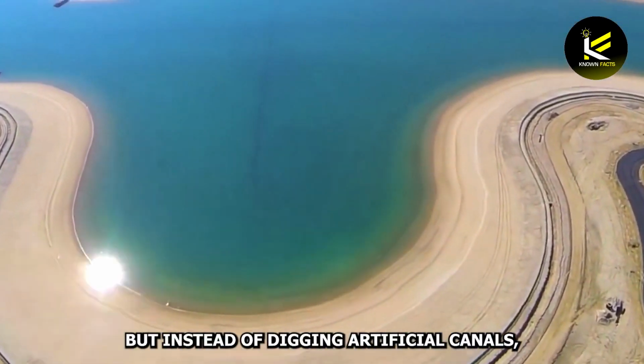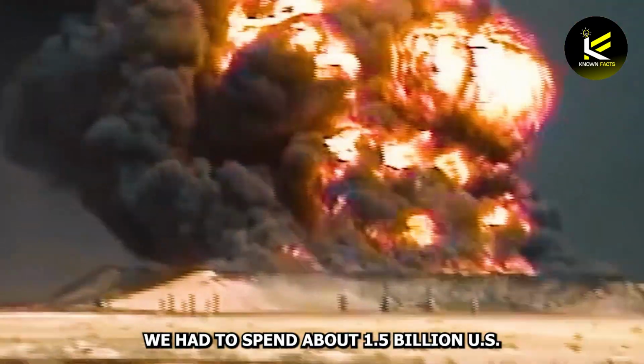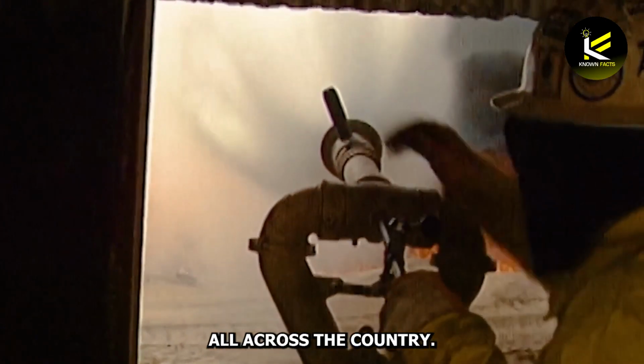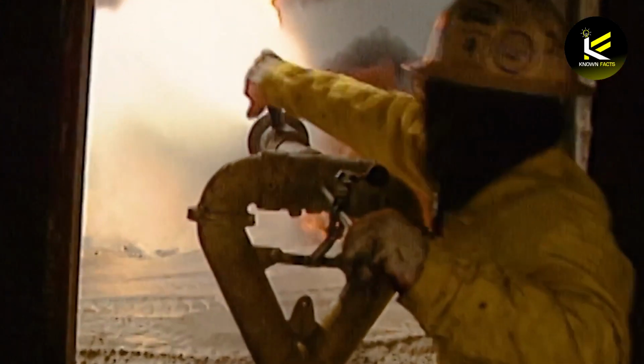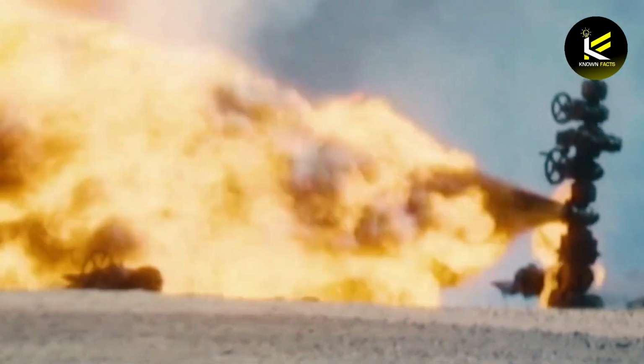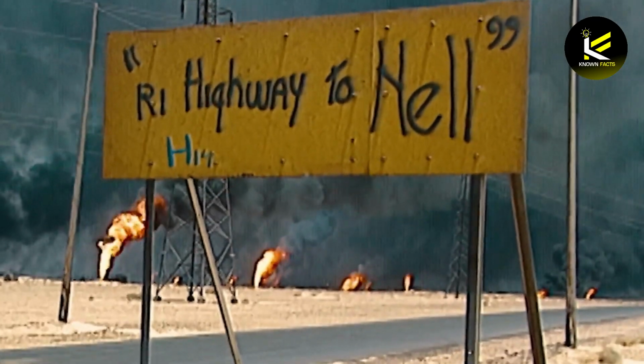When instead of digging artificial canals, Kuwait had to spend about $1.5 billion just to extinguish fires all across the country. As Iraqi soldiers withdrawing from the country in the final stages of the war had set countless oil wells on fire, an act of sabotage with far-reaching consequences, because once such a fire has been set, it was almost impossible to extinguish it.